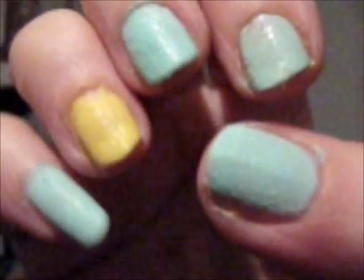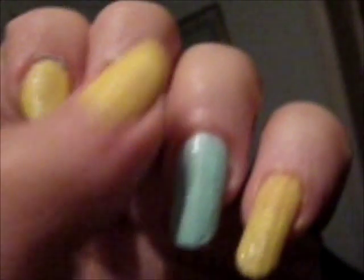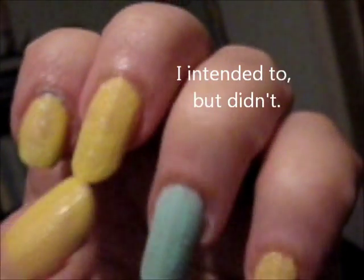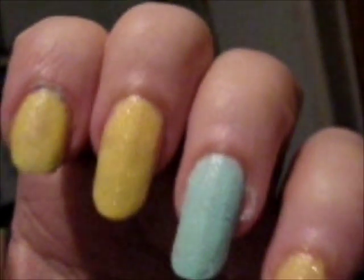The same with this hand. There's 1 coat on that finger and 2 on all the others. You know, I'm not keen on this textured effect. It feels rough, so I'm going to go over it with the top coat to try and make it more even. I probably think this would chip easily.